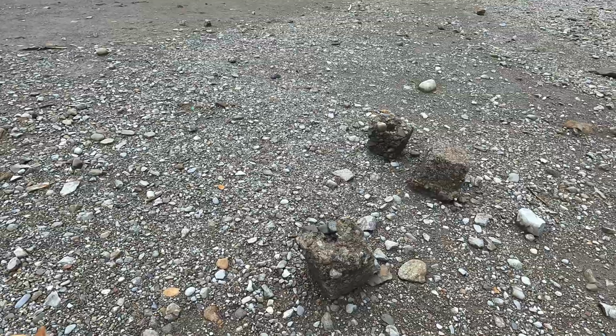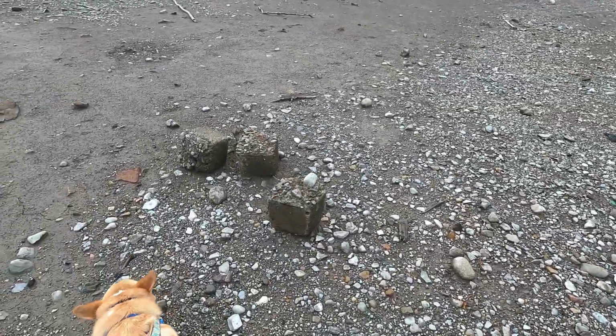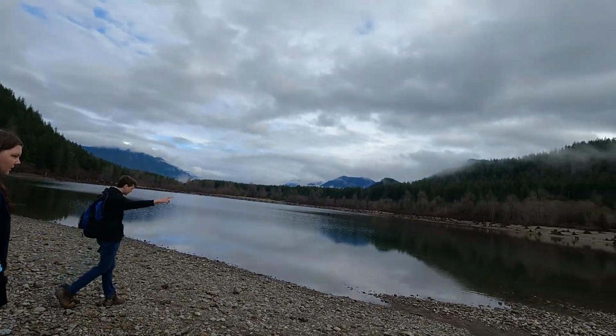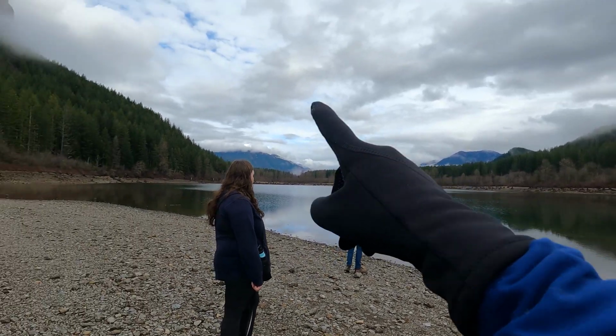We've got some old blocks. They're probably old foundation supports here. Yeah, as I was trying to read up about this site, there's not a ton of information about where the structures are, but what I was able to find is that it's on the far side of the lake. So some stuff over there too. Ooh, yeah. So way over there, that's the parking area.